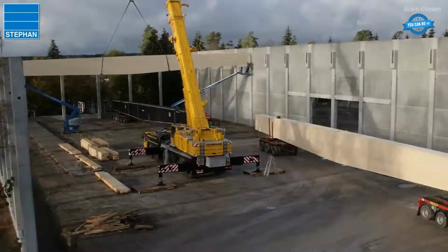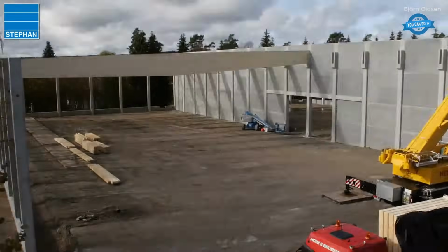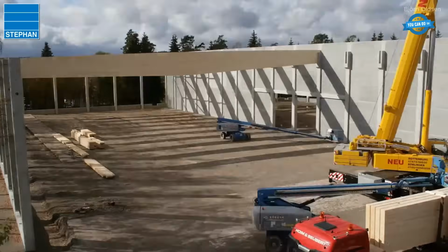The roof frame installation will be carried out by a team of technicians, utilizing specialized equipment to ensure precision and durability for the roof structure.